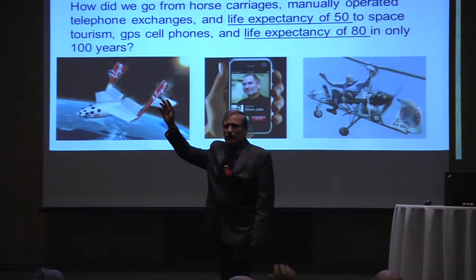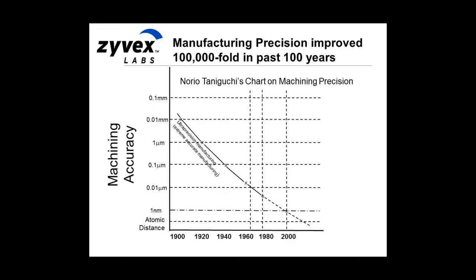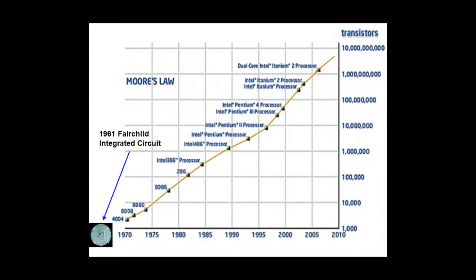In fact, if we look at Norio Taniguchi's chart, this is a subset of his data on the bleeding edge of extreme manufacturing. It's improved by almost a factor of 100,000 in the last 100 years. And the first 50 years of that actually didn't even have anything to do with electronics. The last 50 years of this improved manufacturing precision has allowed the information age to occur, radically changing our life through a process that we, of course, know as Moore's Law, which really started in about 1960, shortly after Jack Kilby at TI invents the integrated circuit, along with Robert Noyce.